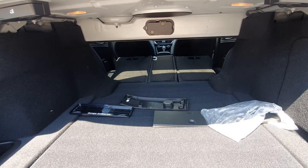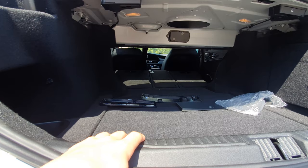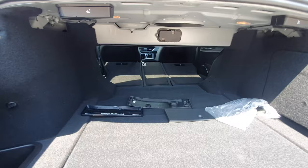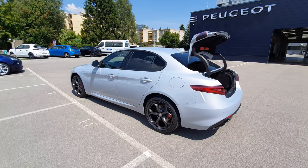But once you're folding down all the seats, you can see that you have a flat floor there, a lot of space. You can carry long items without any problem. So great job again, something that I like. Pretty huge space there in the trunk, and also the entrance in the trunk, it's quite big. So just take this into consideration.